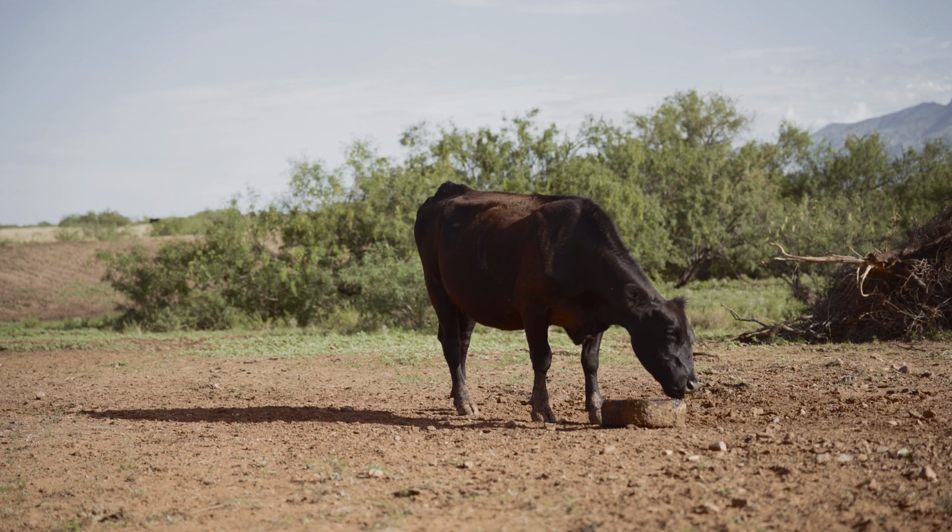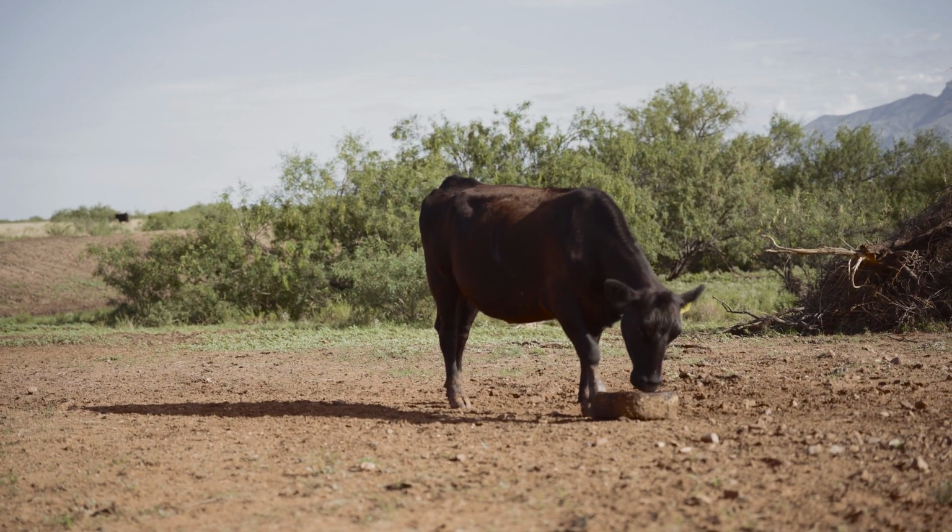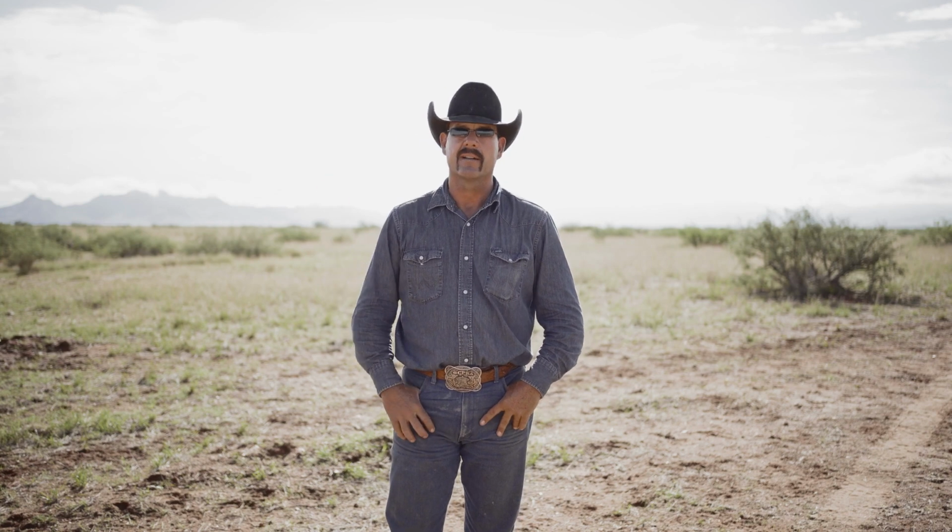There's less cleanup. You don't have to go around and find an empty tub laying underneath a mesquite tree or drive by one somewhere out in the middle of nowhere. You just drive out and put another tub out because these will be totally gone.